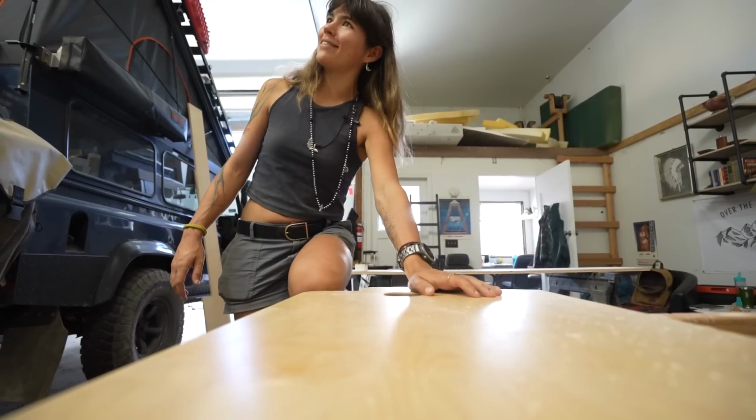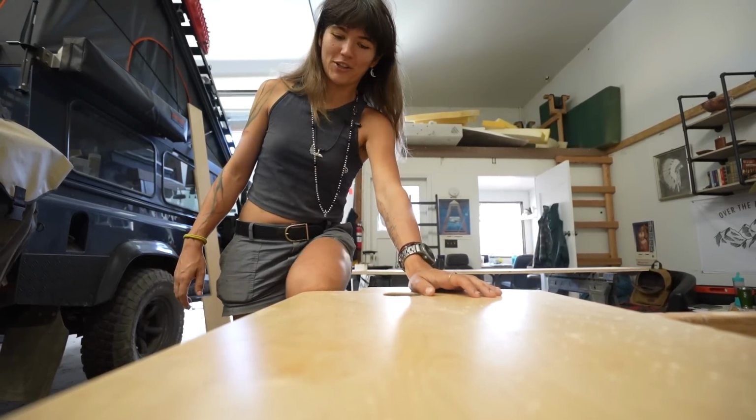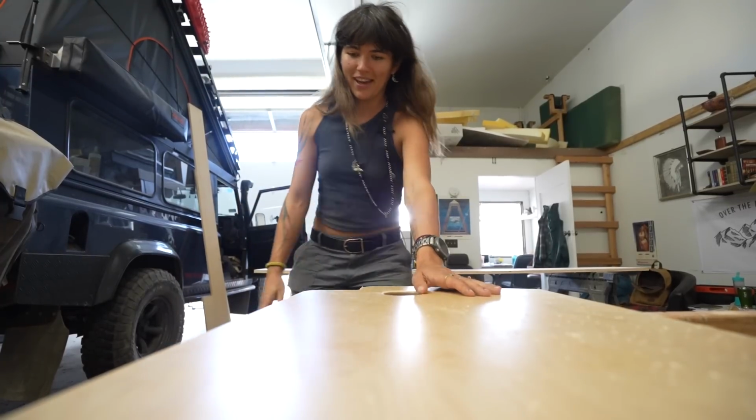Yeah, it's actually pretty good. Not too bad. Yeah, no corners, no sharp corners, nothing. Better than a square? Yeah, so much better.